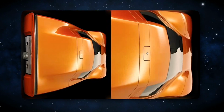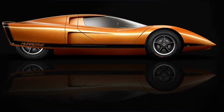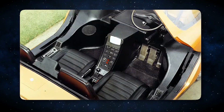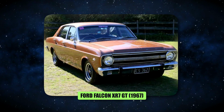for decades to come. The Holden Hurricane may never have rumbled down public roads, but it wasn't just a show car. It was a testbed for advanced technologies and design ideas. This visionary concept serves as a testament to Holden's forward-thinking spirit and its commitment to pushing the boundaries of automotive innovation.